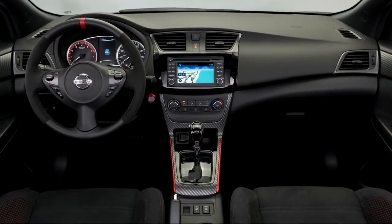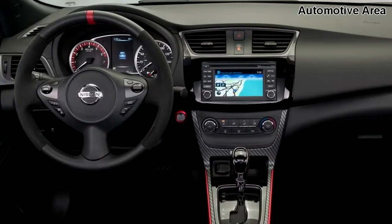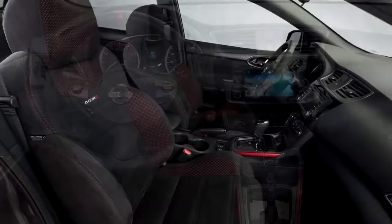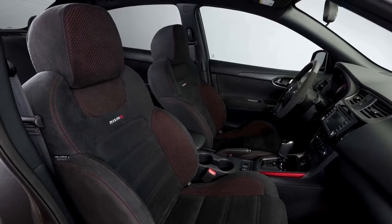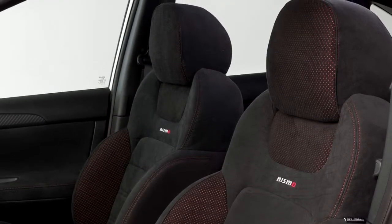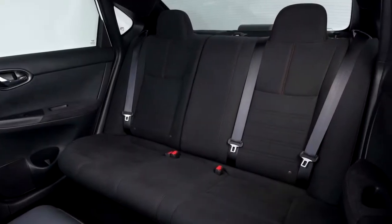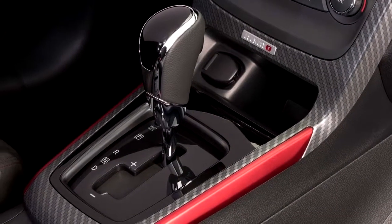The Sentra Nismo's styling is also a mixed bag. On the outside, the little Nissan gets some more visual excitement in the form of more aggressive front and rear bumpers, deep side skirts, a lip spoiler, and new wheels. The lower bodywork features red accents. Don't worry about clashing colors, though, since the Nismo is only available in white, silver, dark silver, and black.